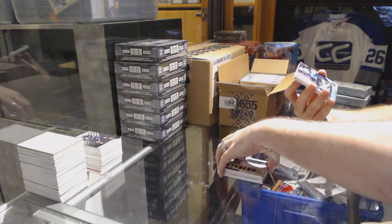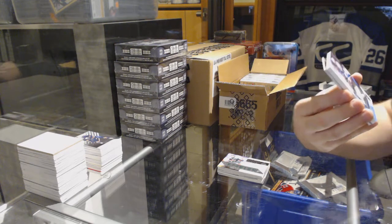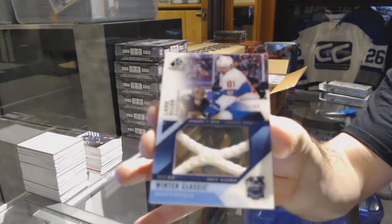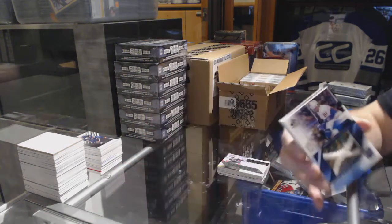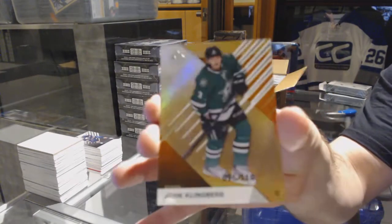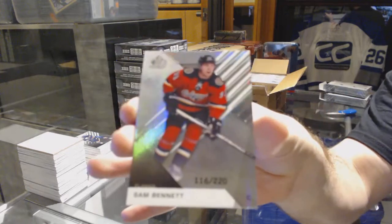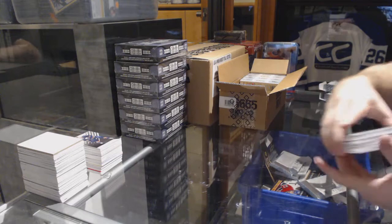For the Montreal Canadiens, I'm going to make it up to you, number to 35, Netcord, Lars Eller. For the Dallas Stars, number to 110, John Klingberg, orange base. And number to 220 for the Calgary Flames, Sam Bennett. There we go.